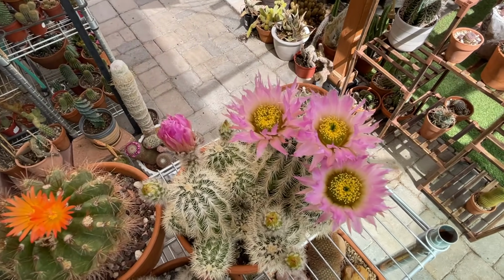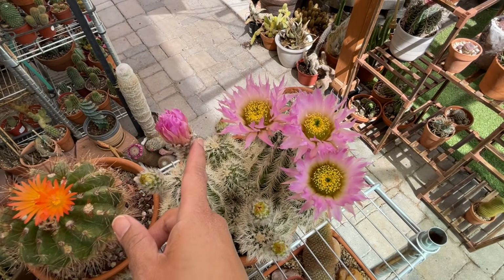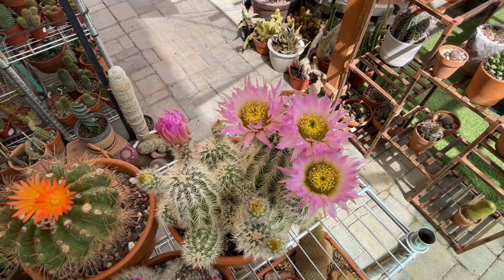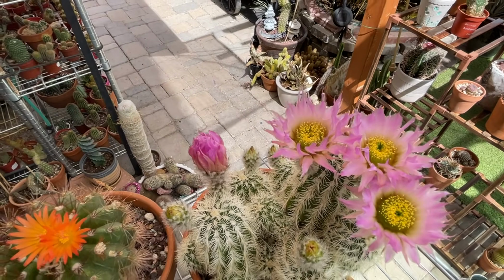This is Echinocereus reichenbachii albispinus. So this opened up like 2 days ago, but it couldn't fully open because it was still cool. But today with the warmer temperature, look how pretty these flowers are.